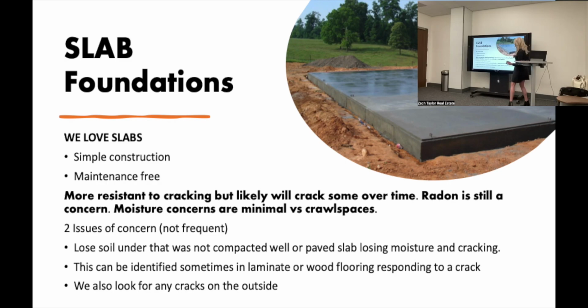Let me read this over again. More resistant to cracking, like some overtime right on the sill concern. Okay, I don't really understand that sentence. It will likely crack a little bit here and there. Not at first, it's going to take maybe a year or 2.